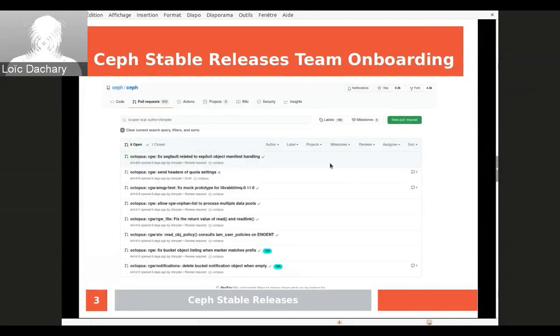This may seem like a lot, but if you're willing to help, there is an onboarding process that is much easier. Ceph is a very lively project, and there always are dozens of bug fixes lined up for backporting. So you can try to apply the patch that interests you more, for example, to Octopus.